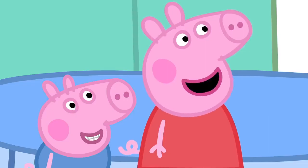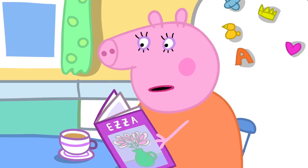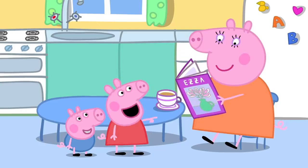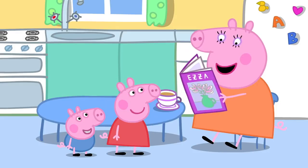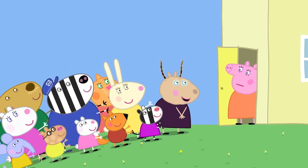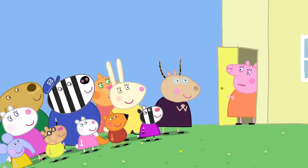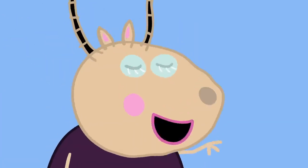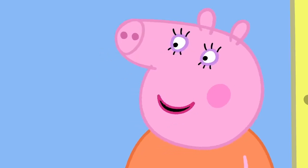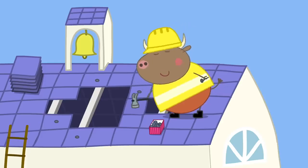She asked if somebody's mummy or daddy would jump out of an aeroplane. Oh, I hope you didn't say daddy would do it, Peppa. You know he doesn't like heights. But you don't mind heights, do you, Mummy? I'm fine with heights. Good. Oh. Thank you, Mummy Pig, for agreeing to jump from an aeroplane. What? But I've never done it before. You'll be fine. Remember, it is for the children. Oh, in that case, of course I'll do it. Hooray for Mummy Pig!